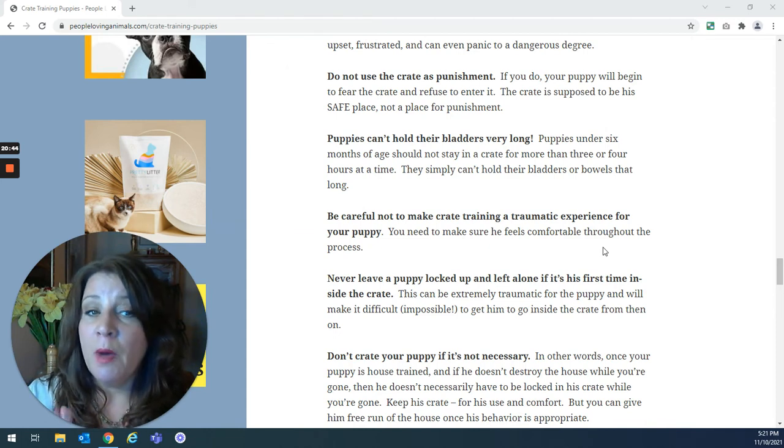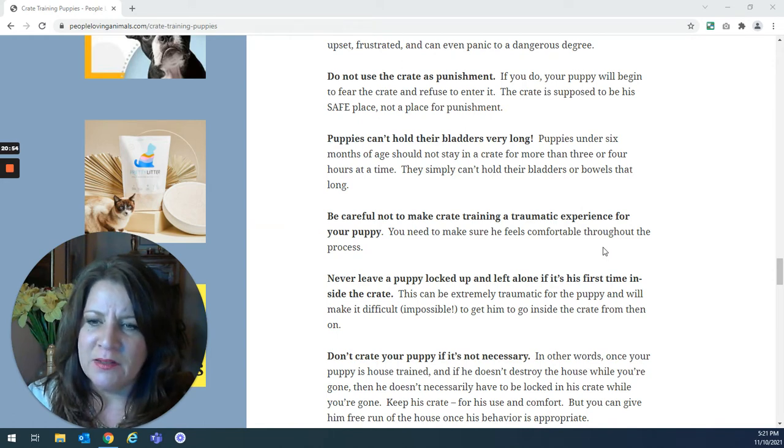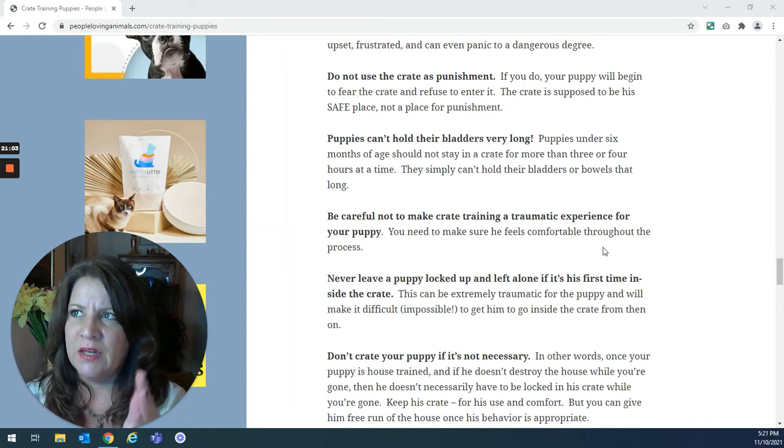Like I said, puppies under 6 months of age should not stay in the crate for more than 3 or 4 hours at a time. I think that's a little too long. It depends on the age of the puppy, but just use your judgment there. The younger they are, the less time they can hold their bladder, and as they get older, they can hold it longer.